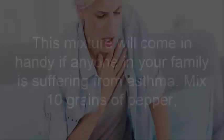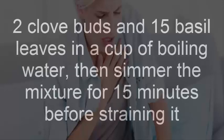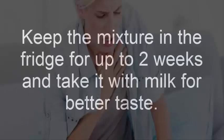Asthma attack. This mixture will come in handy if anyone in your family is suffering from asthma. Mix 10 grains of pepper, 2 clove buds and 15 basil leaves in a cup of boiling water, then simmer the mixture for 15 minutes before straining it and pouring it into a glass jar. Add 2 tablespoons of organic honey in the end and let it cool down. Keep the mixture in the fridge for up to 2 weeks and take it with milk for better taste.